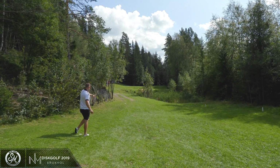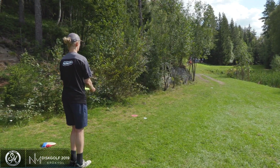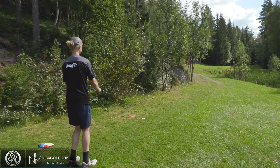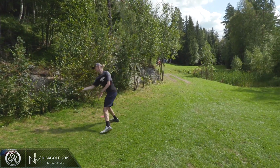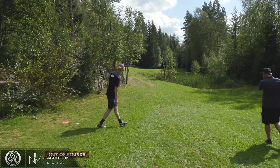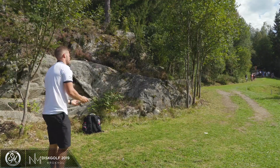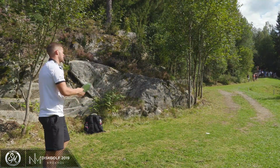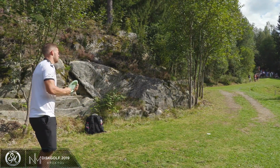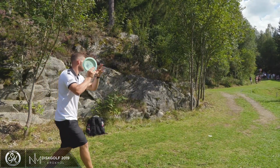Oh no. Kind of surprised just looking at it there that he doesn't take the slight hyzer gap. That low turnover looks to me to be a little bit tighter. Both of them. And Peter's out of bounds. That did not look to be that difficult a position. Really kind of ideal. And both players with some pretty serious miscues.